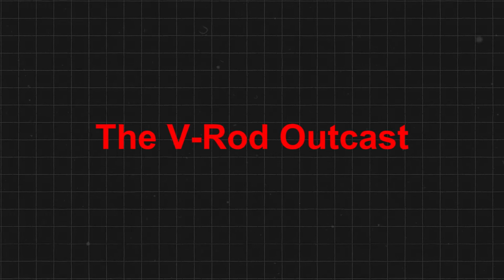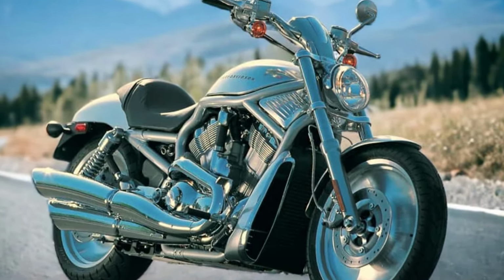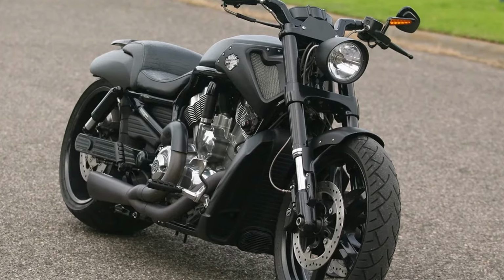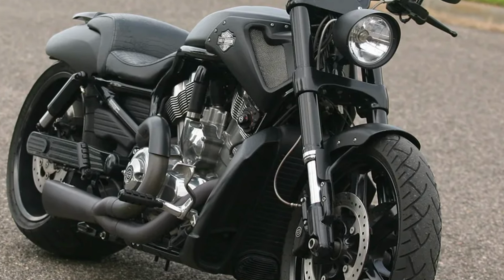Number 9. The V-Rod Outcast. When Harley-Davidson teamed up with Porsche Engineering in 2001, riders thought the brand was finally breaking free from its past. A Harley with liquid cooling, high revs, and power that could challenge imports? It sounded like rebellion reborn.